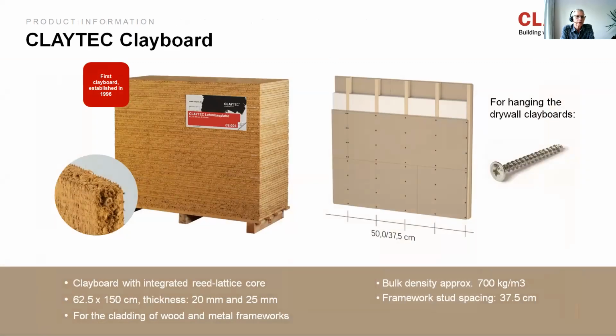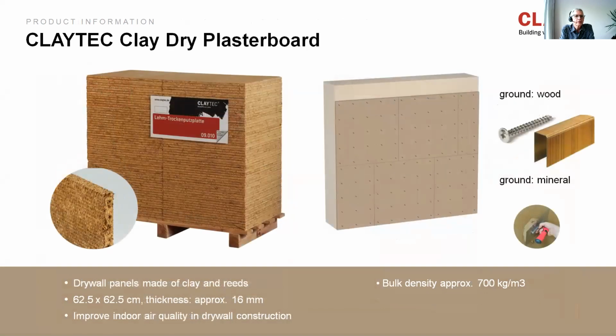First of all, the clay board, which we founded in the year of 1996. It's the first board on the market which was produced, and we sell it very successfully till today. Usually it's applied with a screw on timber frame construction, as we see here on the left side. We have it as well as a dry plaster board.